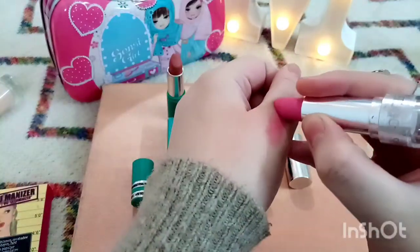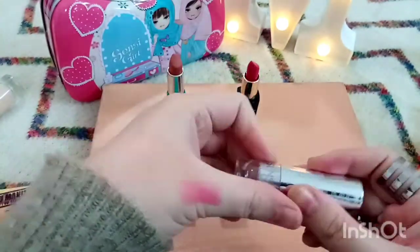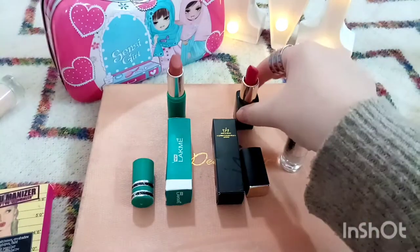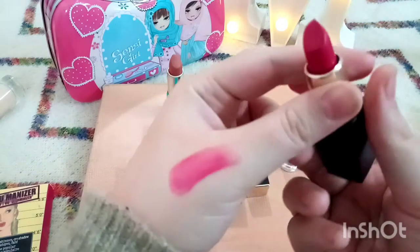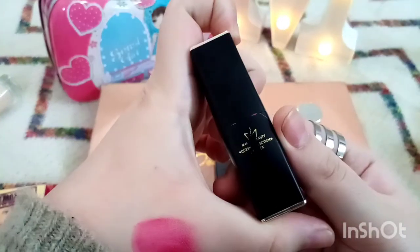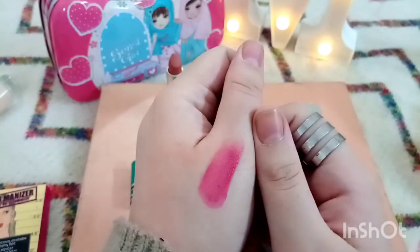And this is my fave pink matte lipstick, and it's from Glamorous. I just love this pink one. And this is a gift from Miniso, and its super fine texture is amazing. I just love its texture. It's so buttery and soft. And I just love this pink.